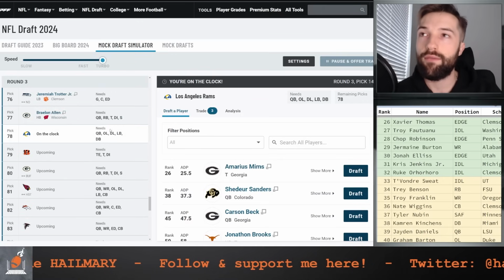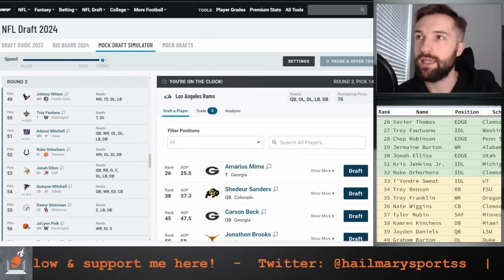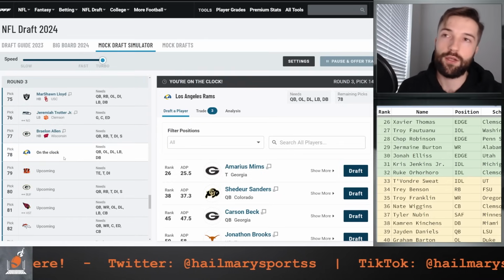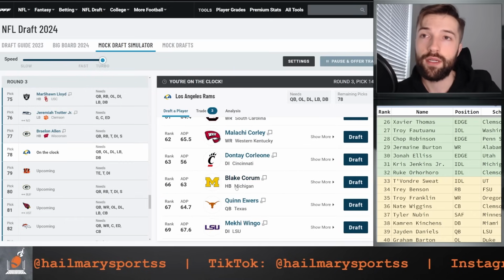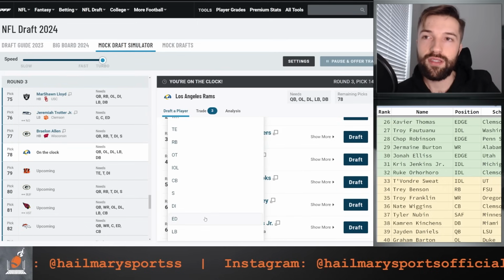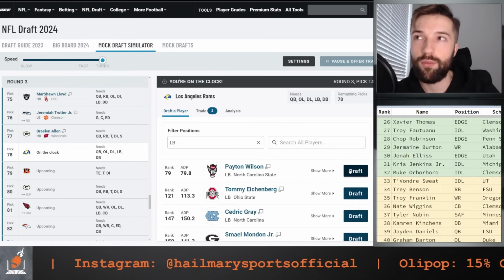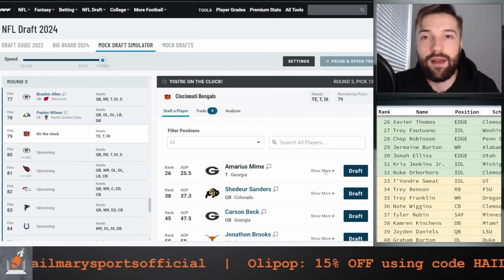At pick number 78 for the Los Angeles Rams, we have already drafted a DB as well as Chris Braswell. So we got Cooper DeJean and Chris Braswell, 2 really good pieces to build the rest of the defense around. I'm looking at Makai Wingo here. I think that would be a good option, but I might just deal with the injuries and go after Payton Wilson. I think it's worth it at this point to draft somebody who is a top 20 talent that just can't stay healthy.